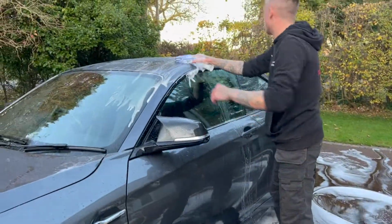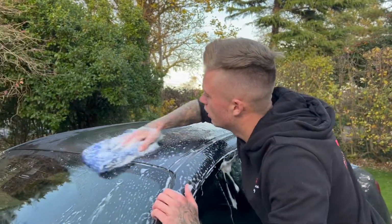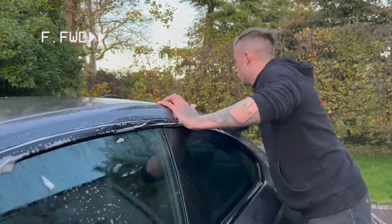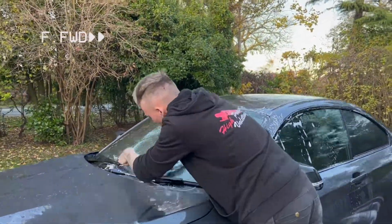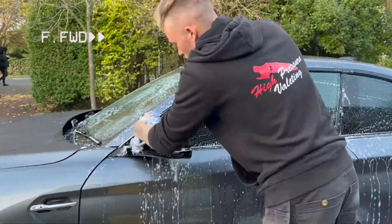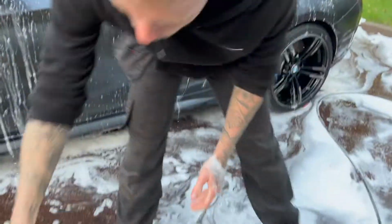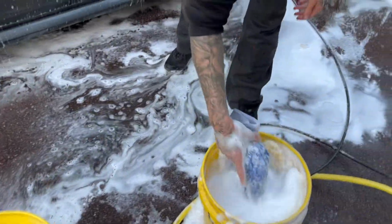Now a good line for uppers and lowers is usually around the wheel arch line. So use 1 mitt for the uppers, get all of that done first, and then move on to the second. And a perfect demonstration on how to correctly use the 2 bucket method by Will here.